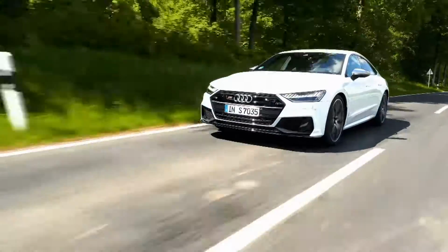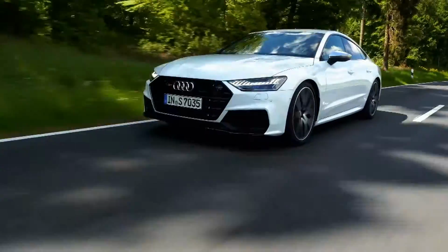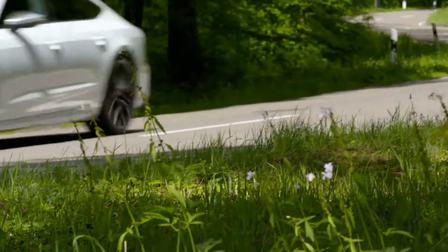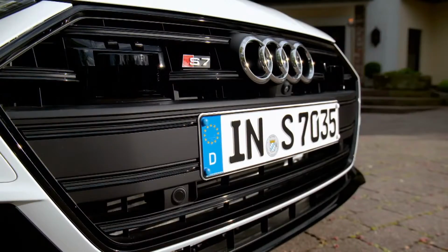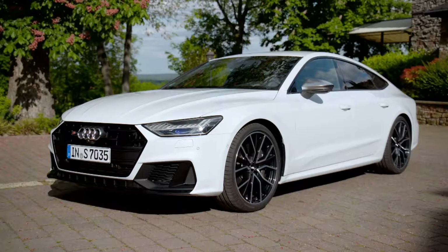S7 fans, brace yourselves. Not only is the new S7 Sportback losing its spark plugs, but two of its cylinders, replacing its 4-liter V8 gasoline engine with a 3-liter V6 diesel. But first things first. The S model's front still has its familiar wide black single-frame grille and scowling air intakes.